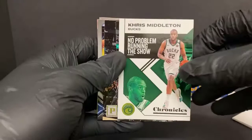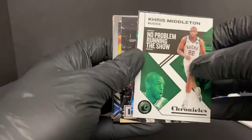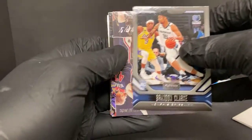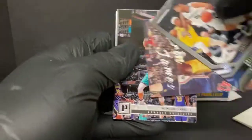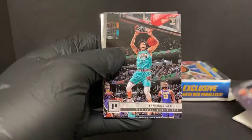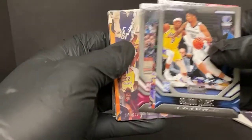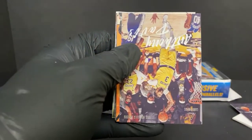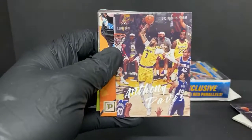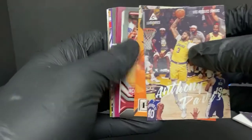Looks like we got a couple of Hornets coming up. P.J. Washington Jr. and Cody Martin out of Panini. Where's the Ja Morant? There's Brandon Clarke. Have a LeBron James Luminance for the Lakers. Brandon Clarke, Panini. Darius Garland, Playbook. We got Anthony Davis out of Luminance as well. Jaxson Hayes, Panini. There's a Tyler Herro Playbook.